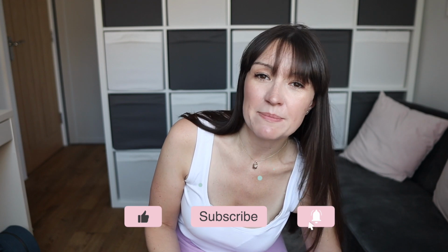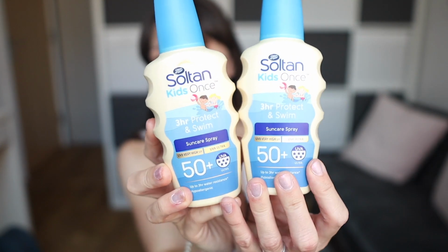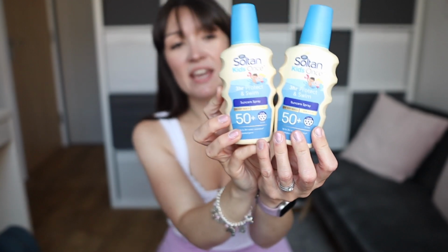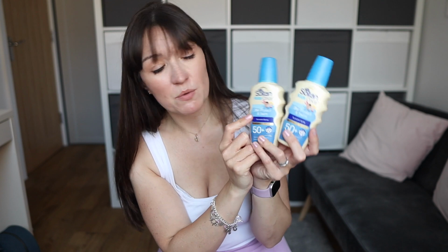The first few bits and pieces I have got from Boots. So I've got two of these, which are the Sultan Kids 8-hour sun cream. But this has also got 3 hours of swim protection, meaning it is water resistant for 3 hours.